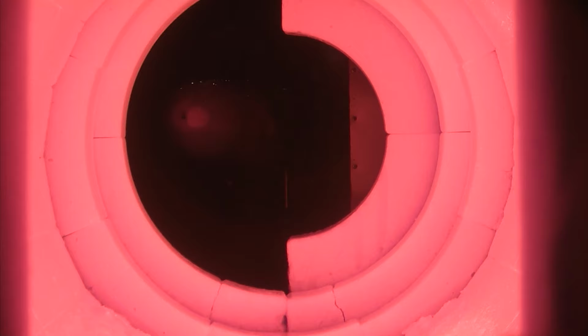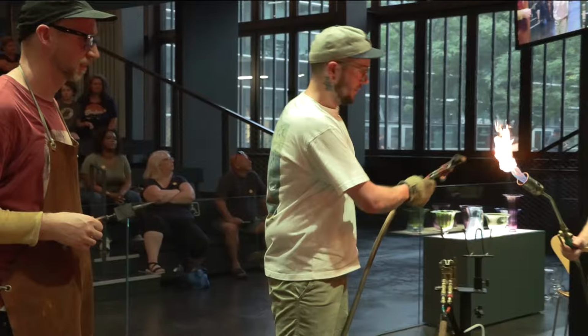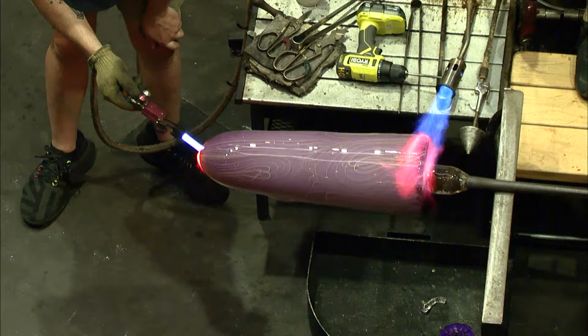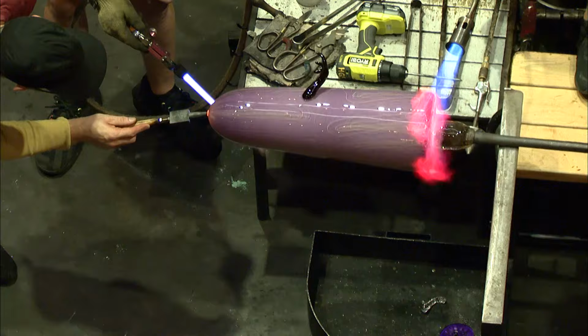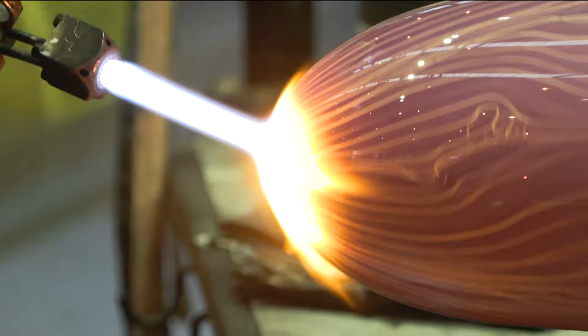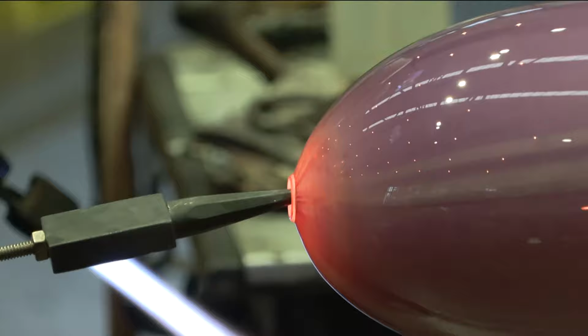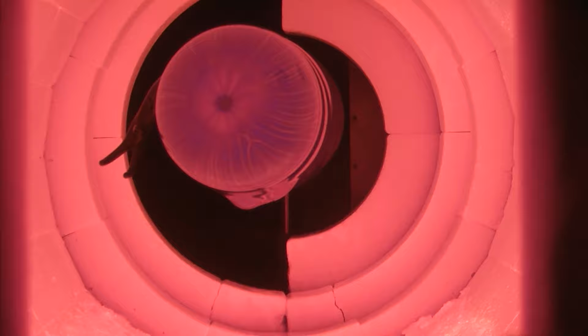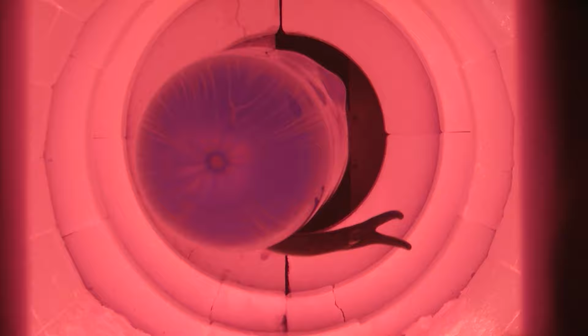So Eusheen has a graphite tool in his hand that will open this up to a very precise diameter, and then he'll have a post that will match that diameter as well. So Austin's sort of guiding Eusheen through the amount of thickness that is left at the top of the form here. So just about there, getting the diameter right.